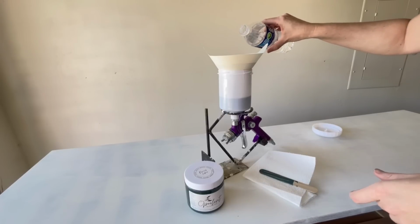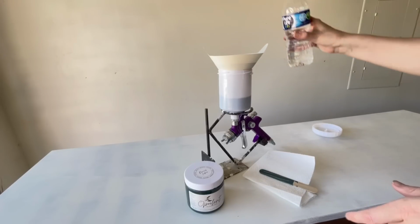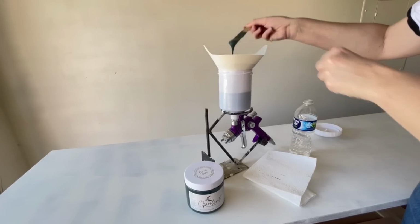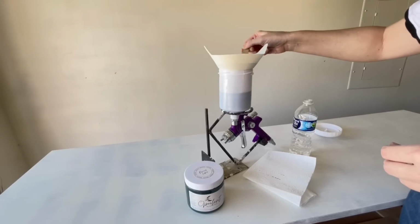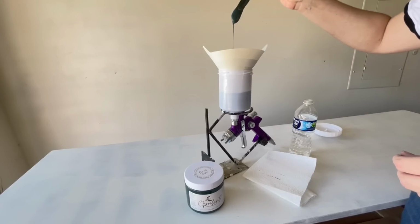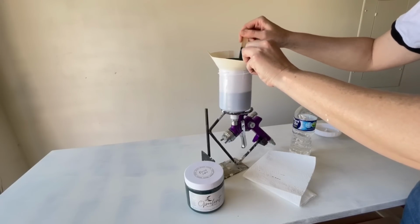I'll add my paint into my gravity-fed HVLP spray gun. I add a little bit of water once this is done straining. I want it to look like the consistency of thinner ranch dressing. It's the best way I can describe it, like thin ranch dressing. So I hope that helps you all who have asked me whether or not I water down paint. Regardless of what kind of paint it is, I need it to look like ranch dressing. I hope that totally makes sense.